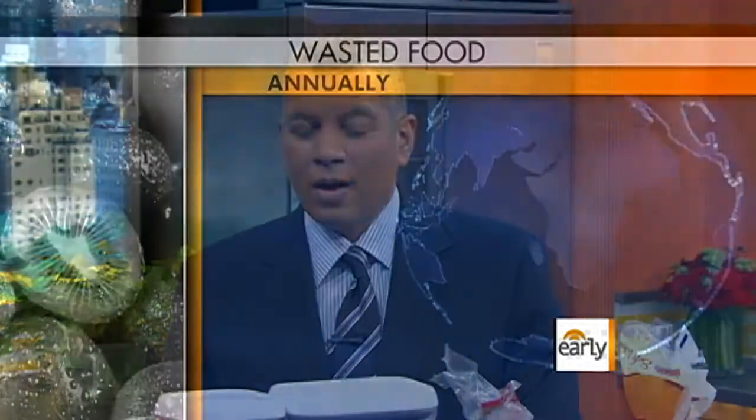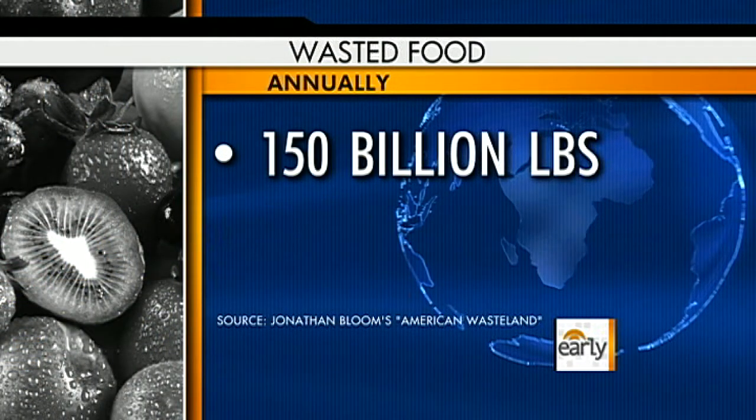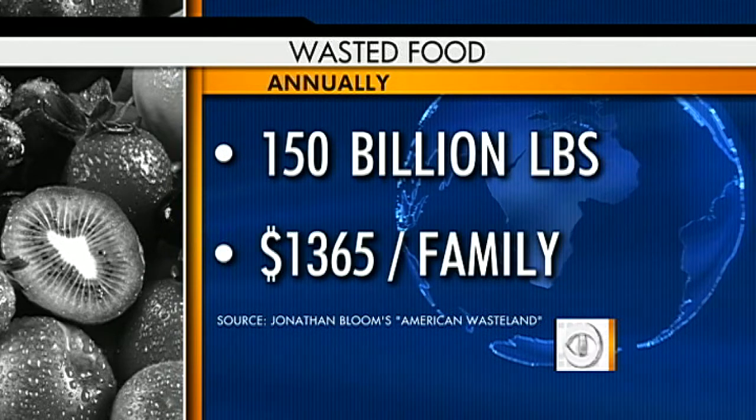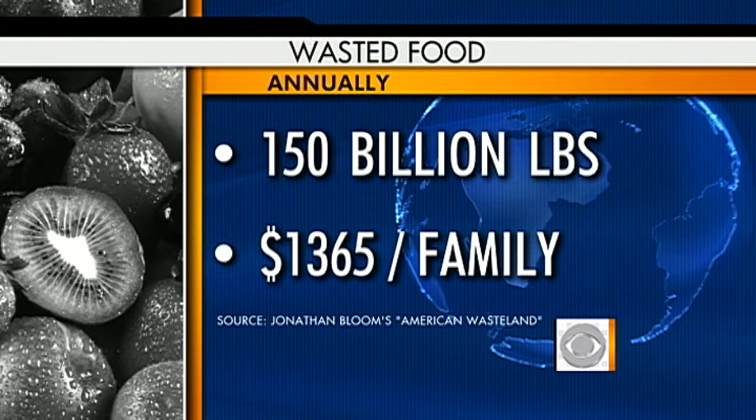Food prices skyrocketed last month and are now almost 4% higher than last year at this time. A report says Americans throw away 150 billion pounds of food each year. That averages out to about $1,300 in spoiled food per family. So it's doubly important not to waste a thing.